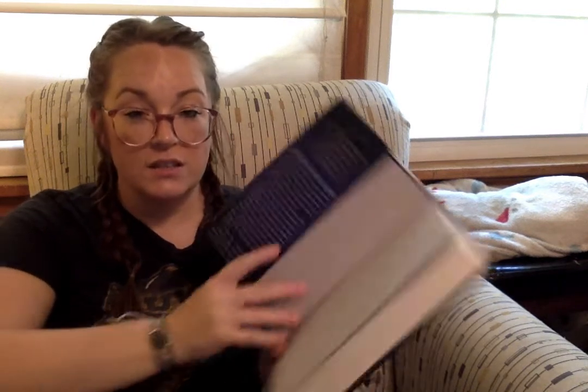All right, so on the inside, the book jacket, there's a little synopsis, kind of. So it says, "Often when someone says they want to protect you, they actually mean they want to control you." And that's in quotes, so that tells me that that is actually a line from the book.